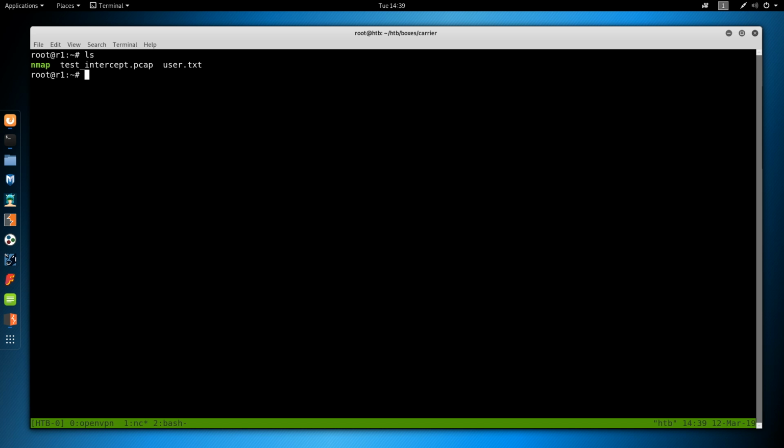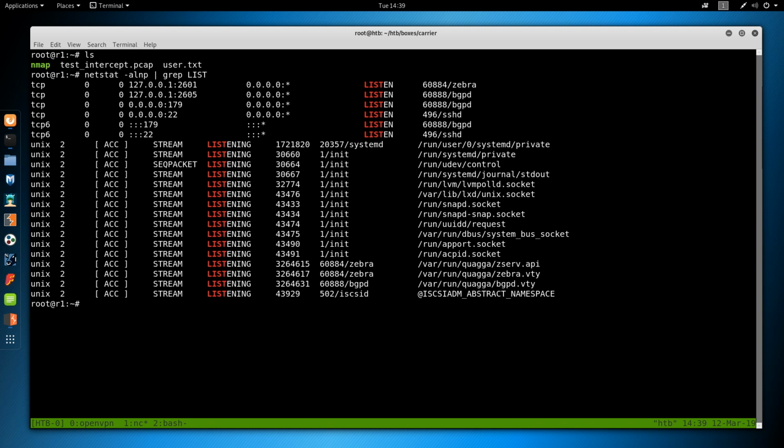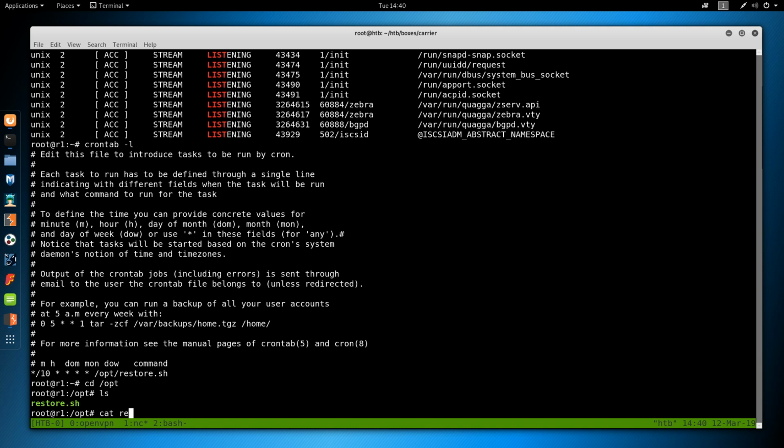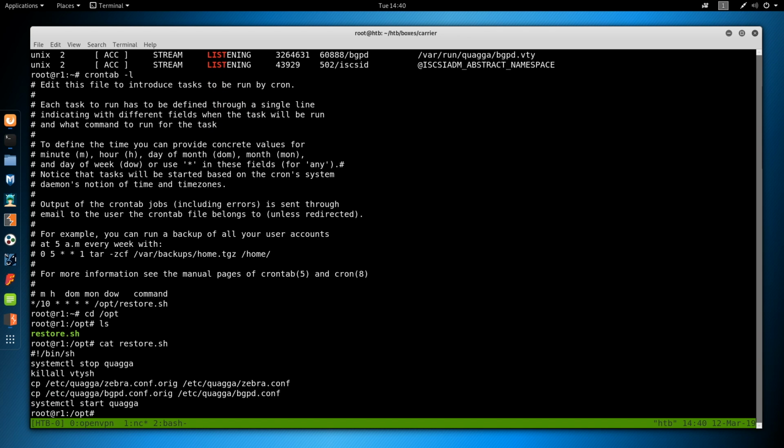And the other thing I wanted to take note of is when we did netstat -alnp, grep for listening, we saw a bunch of BGP, which is a networking protocol, and Zebra. If we do crontab -l, we see there is a cron that runs every 10 minutes. So let's take a look at that. If we cat restore.sh, we can see it's killing a program called vtysh, stopping a service quagga, and then copying configs back over and then starting it.